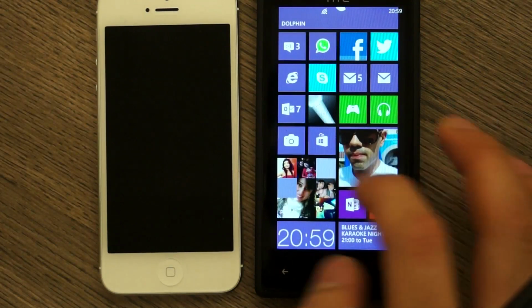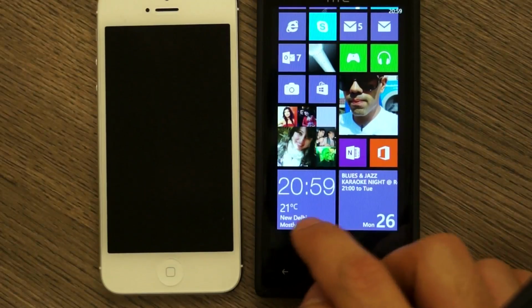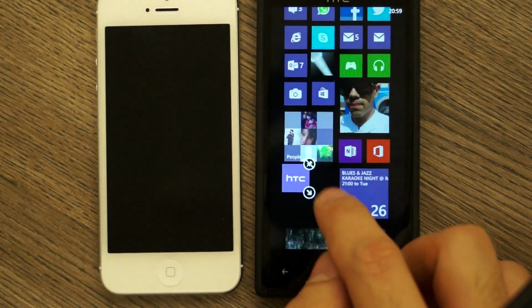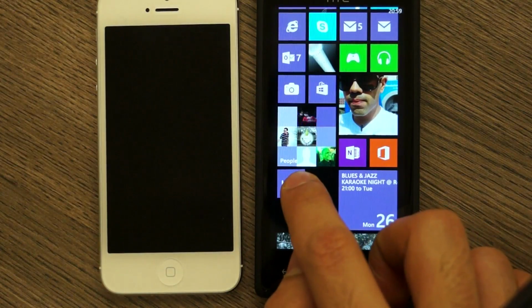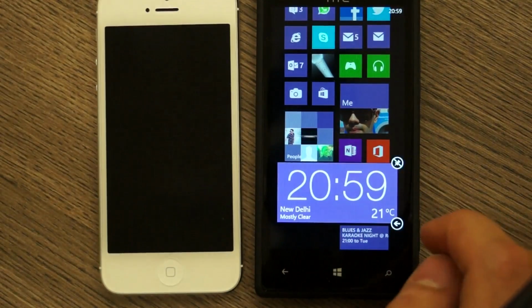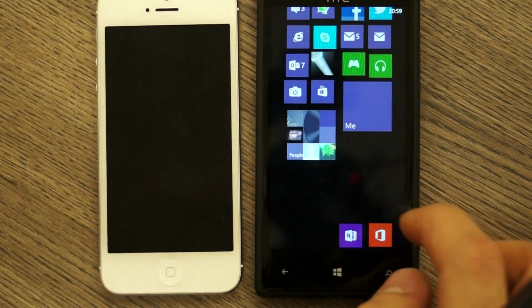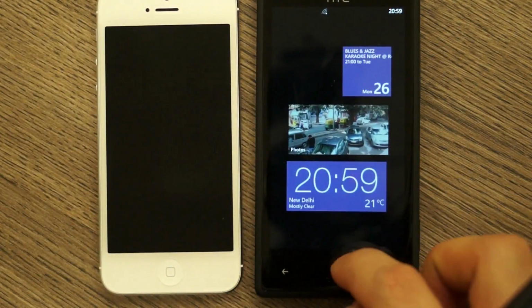If you have a weather widget over here, it will continue to show you weather. If you have your date and time weather information widget that has been given by HTC, which you can make into a larger size as well, it gives you the date, gives you the time as well as the weather, and then you have a calendar app that gives you all of that as well.